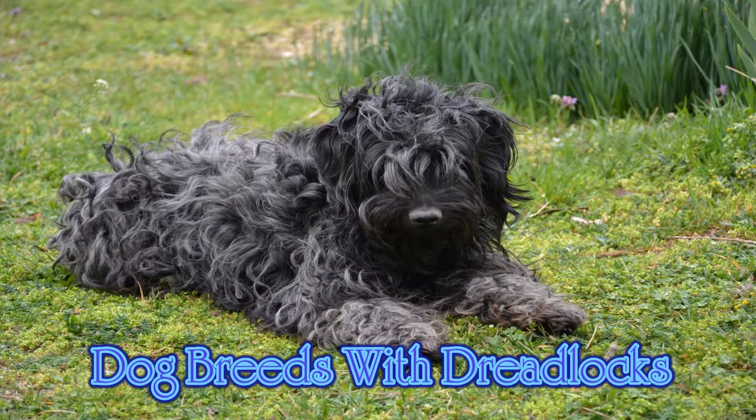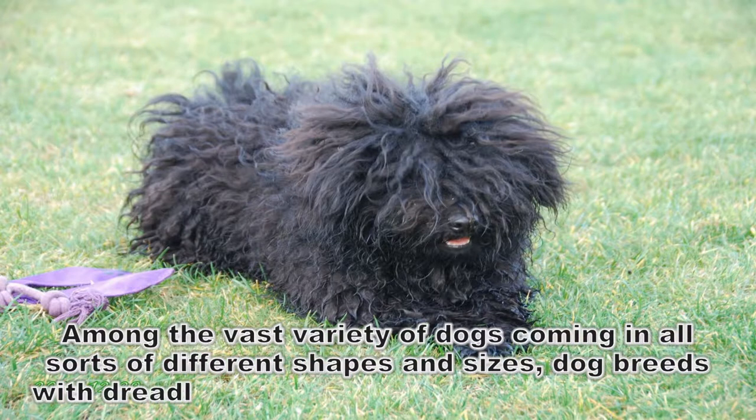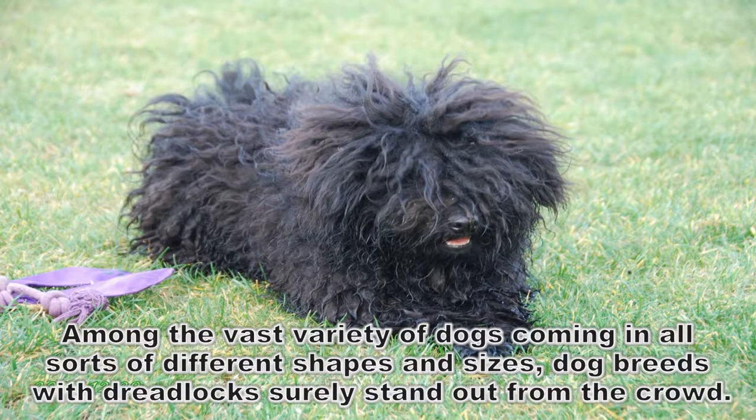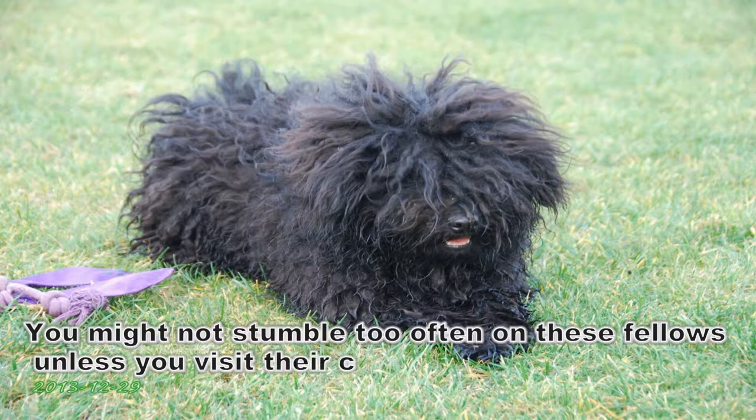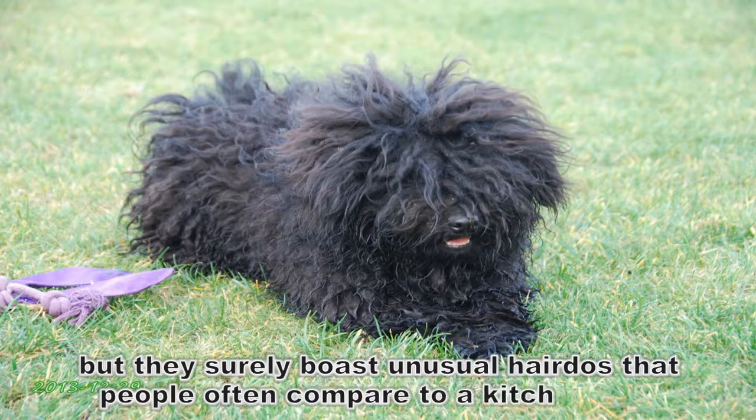Dog breeds with dreadlocks. Among the vast variety of dogs coming in all sorts of different shapes and sizes, dog breeds with dreadlocks surely stand out from the crowd. You might not stumble too often on these fellows unless you visit their country of origin or admire them competing in the show ring, but they surely boast unusual hairdos that people often compare to a kitchen mop.